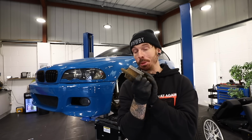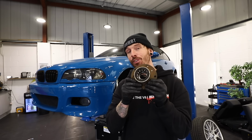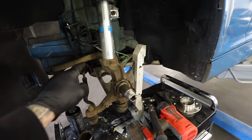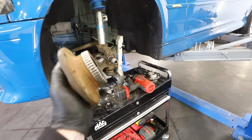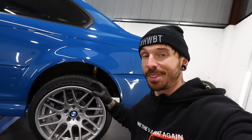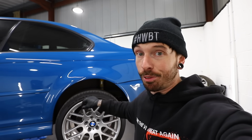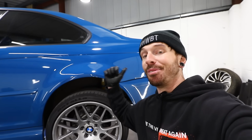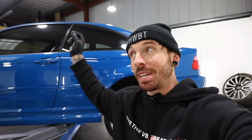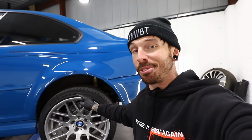Now that actually came off surprisingly easy for the age of the car, but unfortunately this side has got nothing to do with the speedo not working. So this is going to be different on every car, but on the front of the E46, the ABS system and all the ABS sensors are purely just for the anti-lock brake system. But on the rear wheels, whilst they are still used for the anti-lock brake system, the rear left wheel is also used as a wheel speed sensor, which sends a signal from the rear left wheel to the speedometer to tell you what speed you're doing. So the speedometer problem is something to do with this rear left wheel.